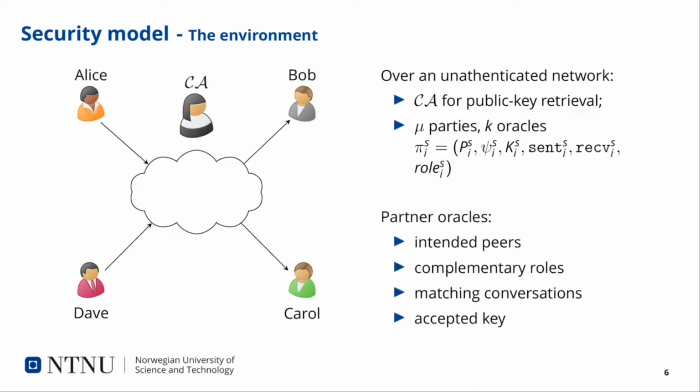So we can define two partner oracles. An oracle must be the intended partner of the other, or the intended peer of the other. They must have complementary roles, so one must be initiator and one must be responder. They must have matching conversations, and they both have to have accepted the key.